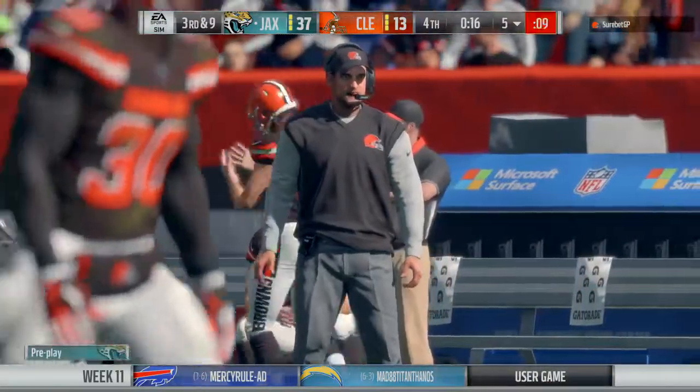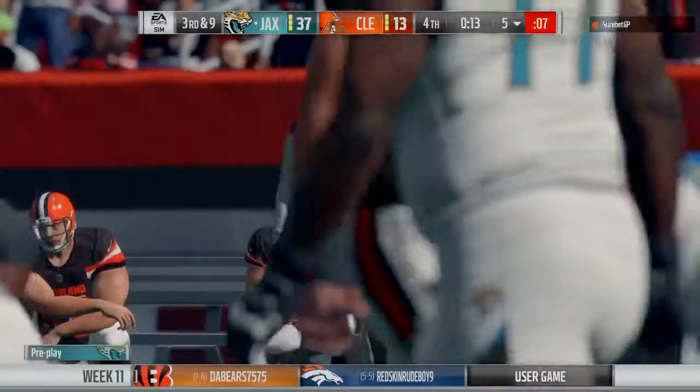The Jaguars on 3rd down. They've hit 4 of 7. This is 3rd and 9.